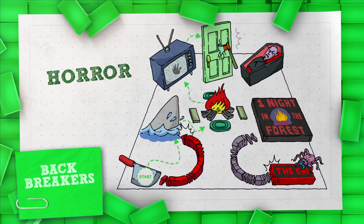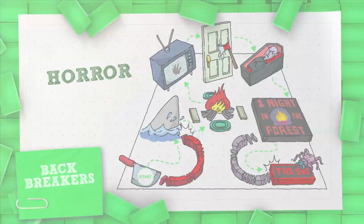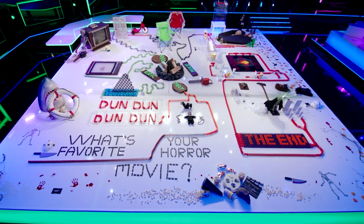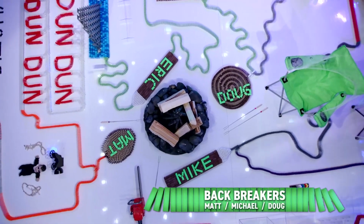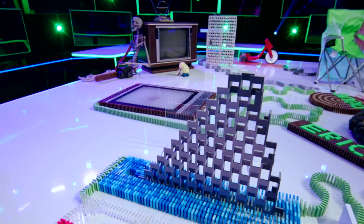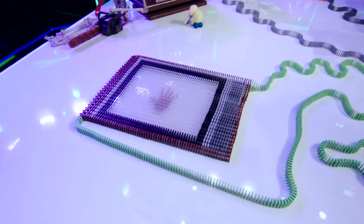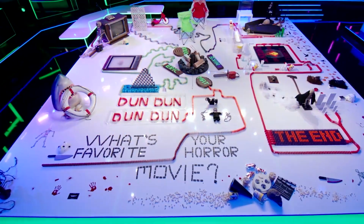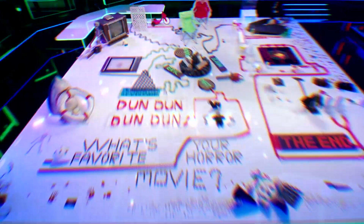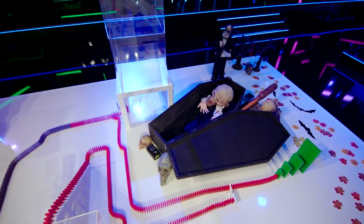are planning to do the iconic scene inspired by the movie The Shining, where the axe comes through the door. And then we have Dracula rise from the crypt. The story of our build is a group of homies sitting around a campfire, and they tell their favorite horror stories. And we have a big shark fin to represent the shark from Jaws. We have a hand in the middle of the TV screen inspired by the movie Poltergeist. There's the axe through the door inspired by the movie The Shining. And of course, Dracula comes up out of the coffin.